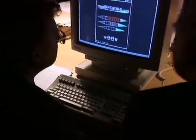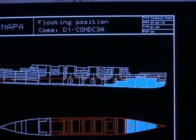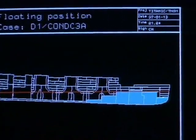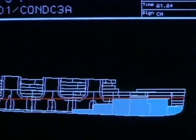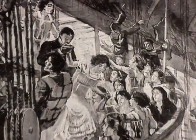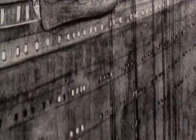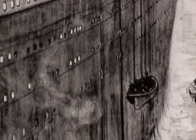Based on the figures after 20 minutes, at 12:20, 40 minutes after the collision, the bow is only 15 feet away from being submerged. The first 2 lifeboats are launched, but they are not filled. People still cannot comprehend that the ship is going under.